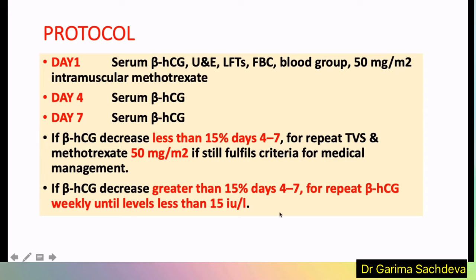If beta HCG decreases by more than 15%, this 15% value is important. If the decrease is more than 15% between days 4 and 7, then you just keep on following the patient on a weekly basis until the beta HCG levels become negative. Here they have put the criteria as 15. So until it becomes less than 15, you keep on doing beta HCG on a weekly basis.